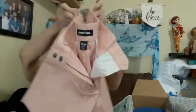Here's some cute shorts. They're kind of a peachy pinky color. Let's see, can you see the color better close up? A little bit. There they are down at the bottom. Women's Lands End shorts, originally $72, $19.98. And that's not bad. We'll see if these fit.